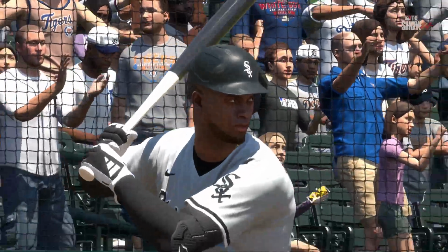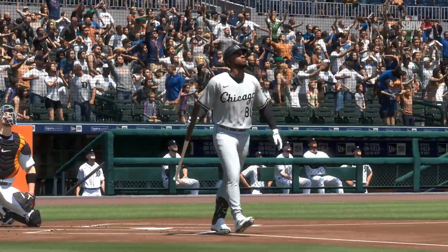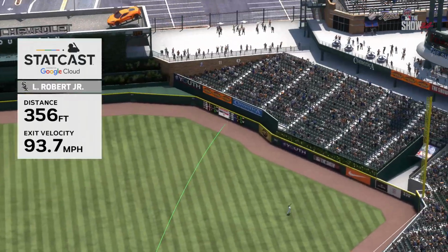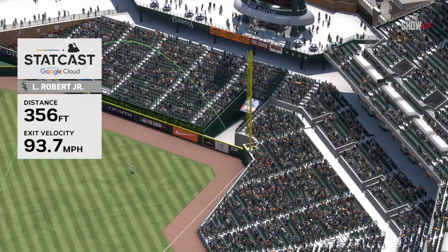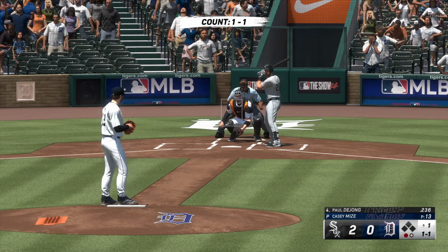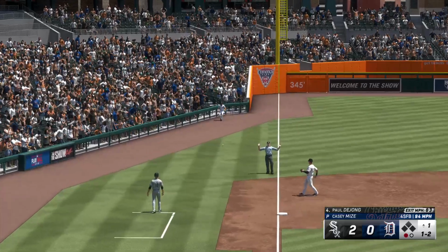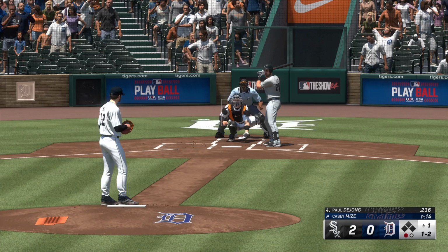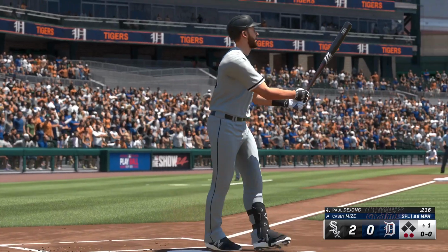That pitch looked like the splitter, but normally doesn't stay that high in the zone. The bottom falls out, at least to bring it around belt level, but that one just stayed up. And with that kind of velocity, it's going to get hit really hard, as it did right there. Now it's Paul DeJong up to the plate. That one down the line, and foul ball. One down, bases empty. Swings through that, and it's a strikeout.